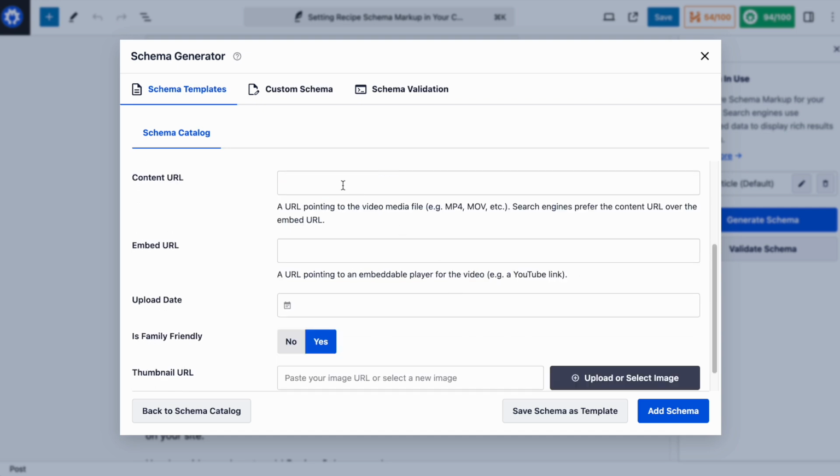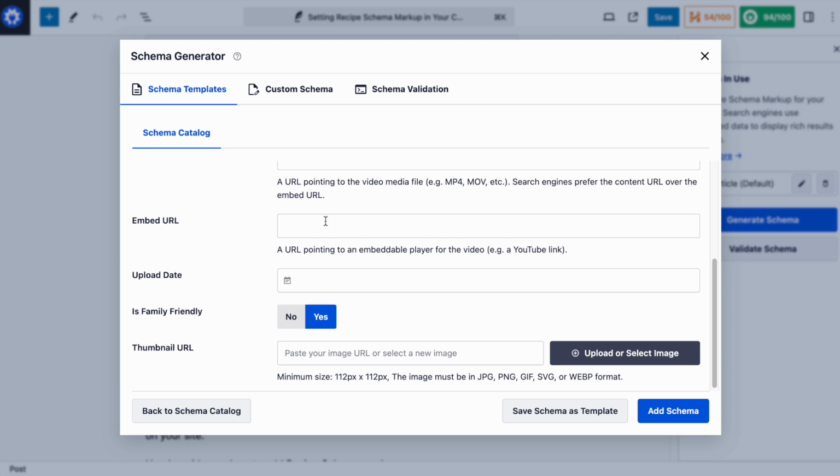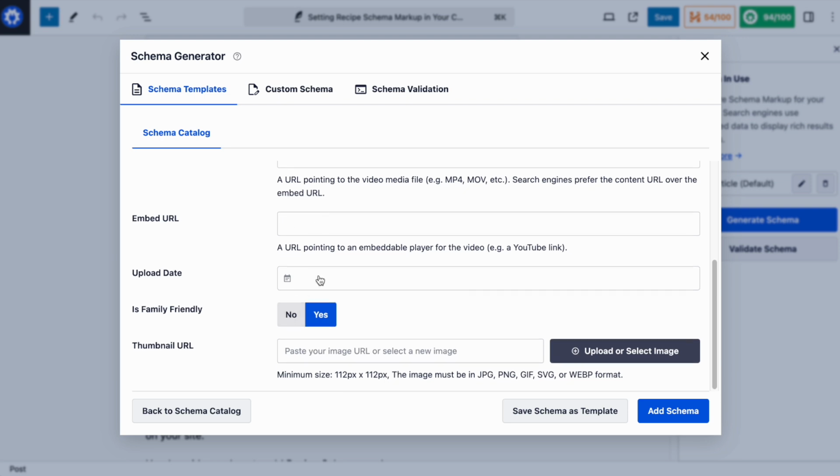You can put in a URL directly to the video. Since this video lives on YouTube, I don't want to drop in a URL directly to it. I'm going to leave that blank. You don't have to fill out any of these fields. They're all optional. So I'm going to leave that field blank. Embed URL, I'm going to leave blank. Upload date, I honestly don't remember, so I'm going to leave that blank.